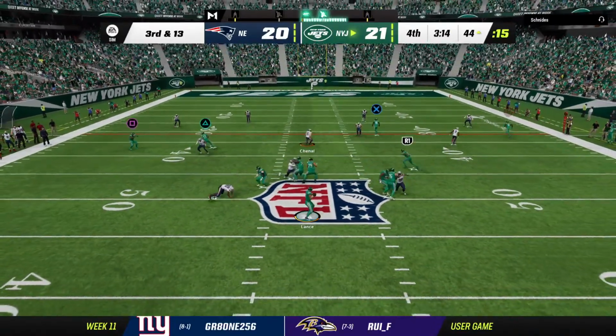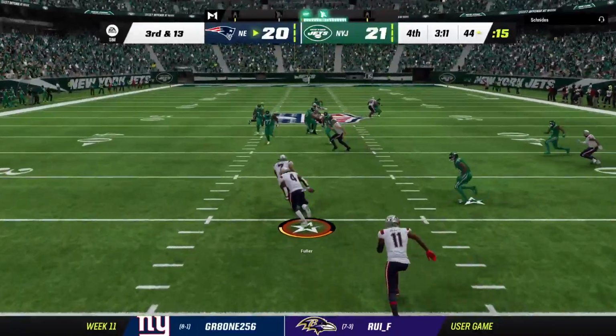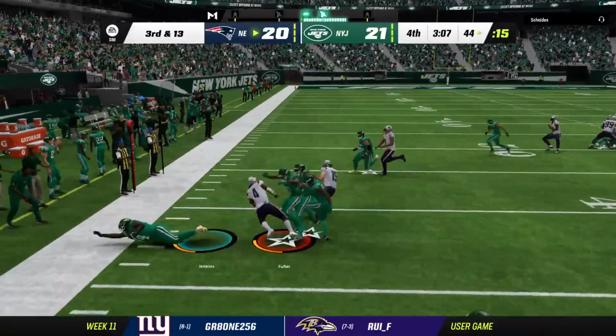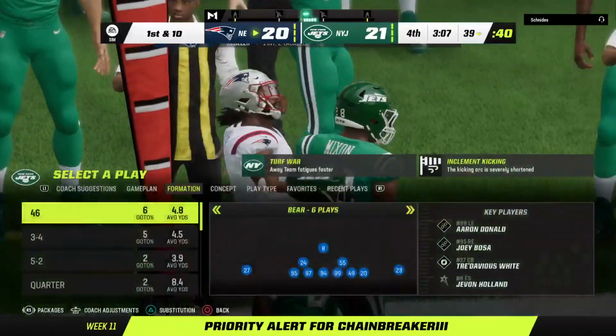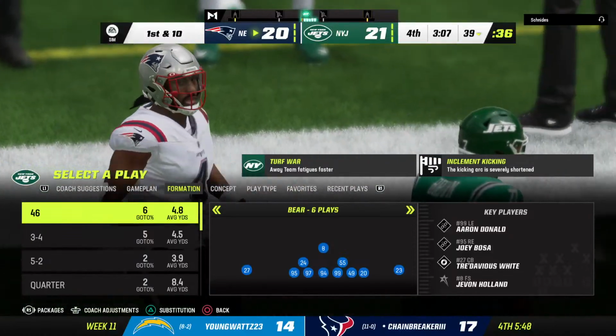Now Lance. Now look at this. They get the turnover they needed. It's intercepted. And the Pats are right back in this football game. A seismic shift in momentum here in the fourth quarter. That's the break that the defense needed.